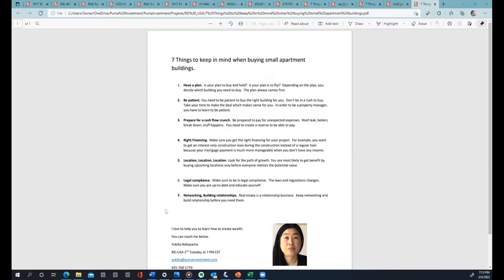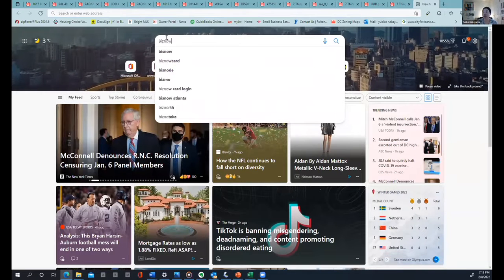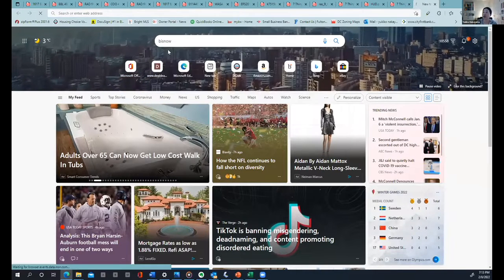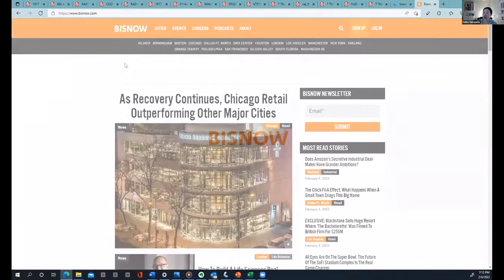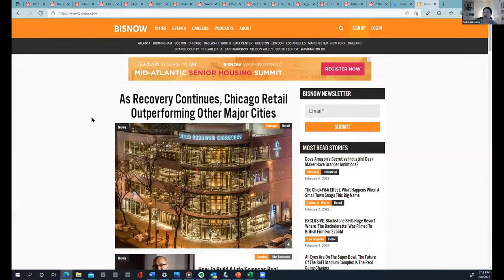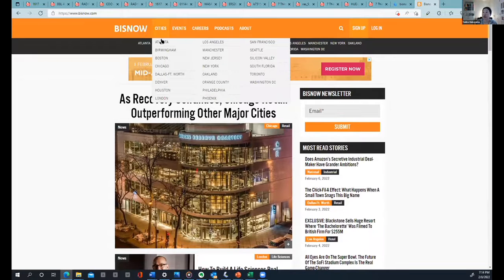In Atlanta. Okay, Atlanta. I'm pretty sure BizNow has an Atlanta version. BizNow, B-I-Z-N-O-W. Okay. If you follow them, usually they cover a major city like Atlanta, and you can follow the information and see where new development is coming. Most likely whenever they plan to build new mixed use or new retail, that's where you should be planning to purchase.